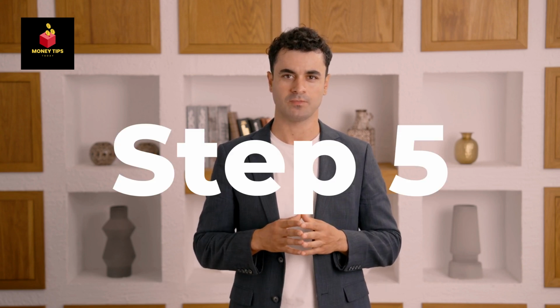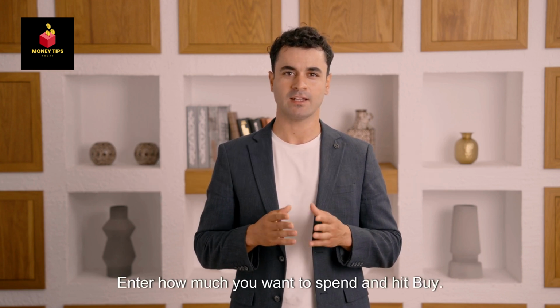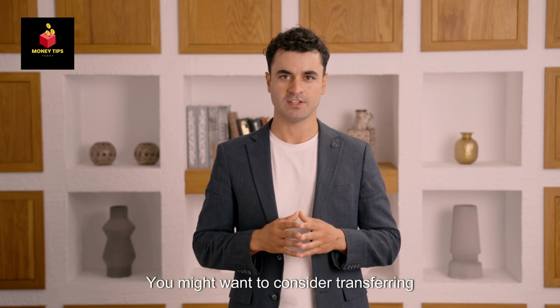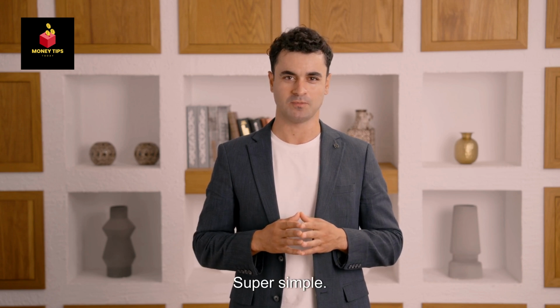Step 5. Make your purchase. Enter how much you want to spend and hit buy. And just like that, you've bought your first crypto coin. You might want to consider transferring your coins to a private wallet for extra security. And that's it. Super simple.